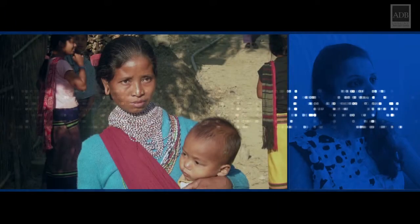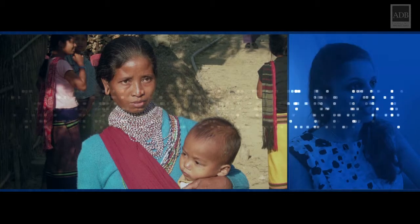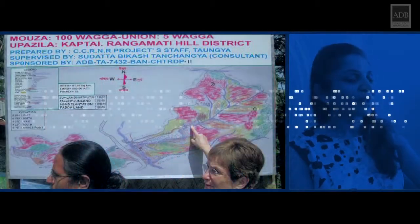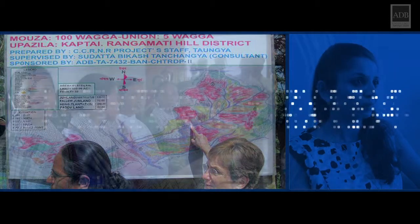The government offices responsible for development of the hill tracts are located in Dhaka, and this is at least 3 to 4 hours distance away from the site of the hill tracts. So again, we have scattered stakeholders and this need to build up trust with all of them.